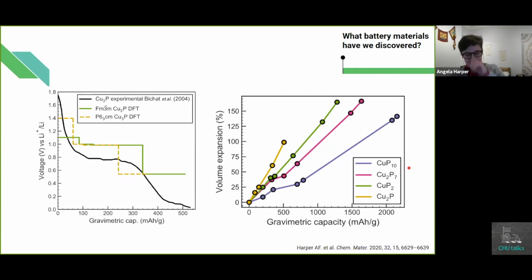We've identified this material, Cu2P. It probably works in batteries. It's definitely stable up to high temperatures, and we haven't wasted any experimental resources trying to identify these new materials. We can now just go to an experimentalist and say, can you try and make this copper 2 phosphide material? And so that's what we've done.